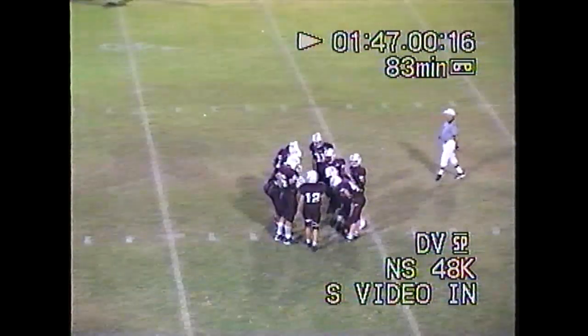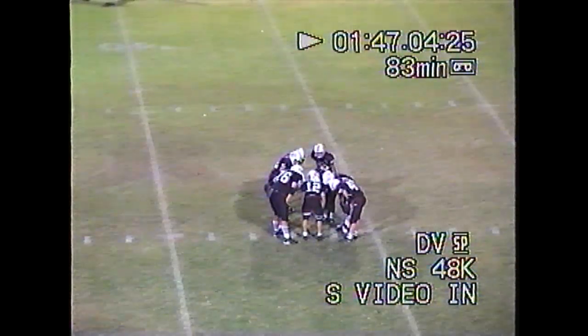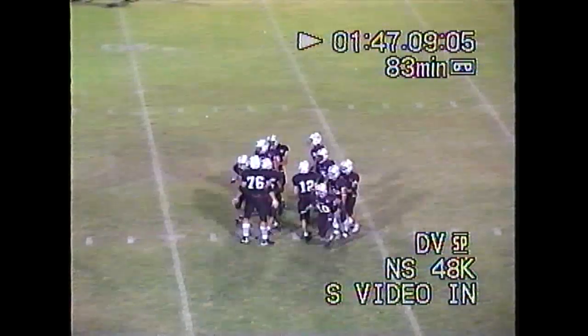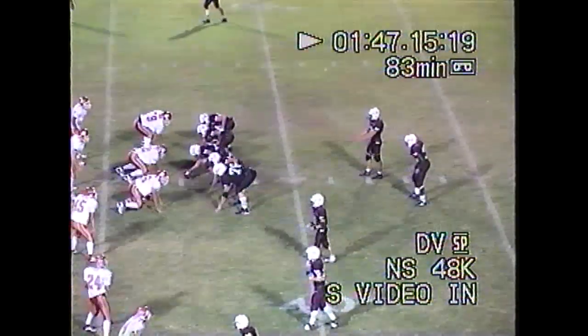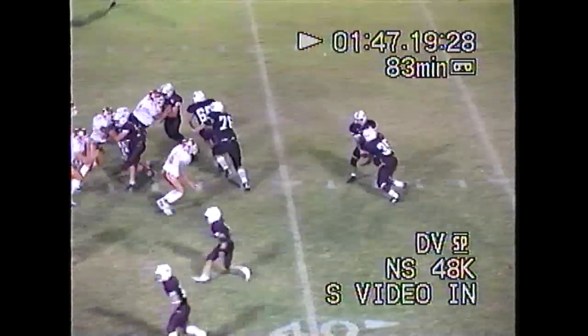Wildcats ball, first and 10 at the Callallen 43-yard line. The Wildcats have taken on the Coyotes and taken care of business tonight. Again, an outstanding performance on all 3 sides of the game. Defense gives up 7 points and really has not given up much since.